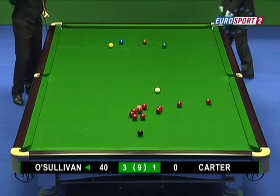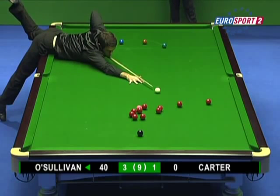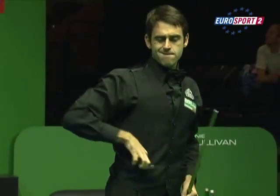Oh, when he's on the song, Mike, as you say, there's nobody finer to watch. Switching to left-handed. It doesn't often make much of a difference. Although he is stretching here, even left-handed, it's still a stretch.